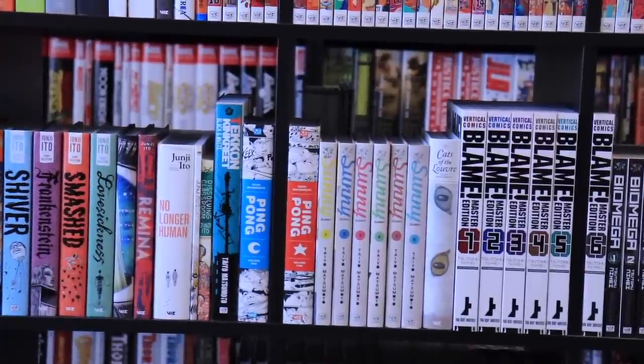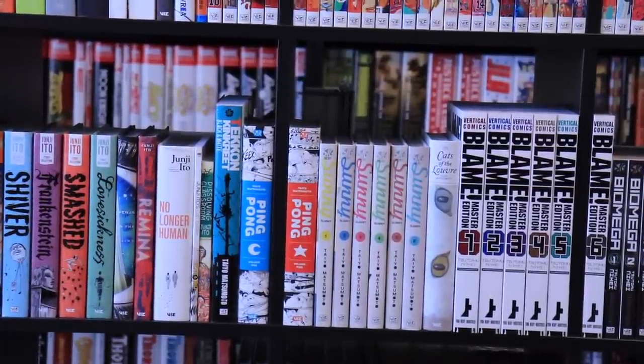And next I have a section for Taiyo Matsumoto's works. Again, these are in chronological order. So I have Tekkonkinkreet, Ping Pong, Sunny, and Cats of the Louvre. And I do not have Go-Go Monster or Blue Spring. Those are two that are on my list that I need to get. I just need to find them for prices that are agreeable for me. And then number 5 is getting released soon in English, so I'll be picking that up as soon as it's out.